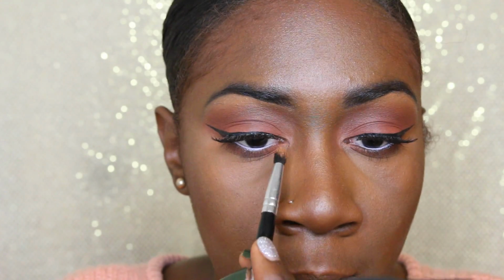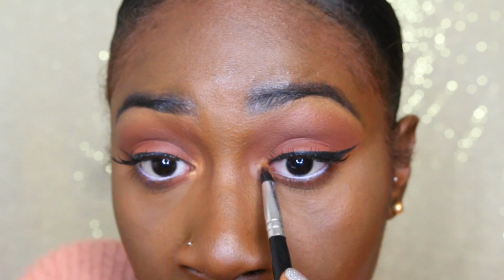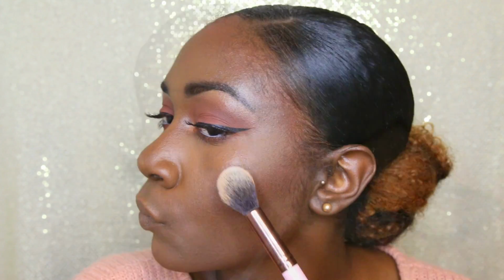Alright, so now I'm just going to be spraying my brush with that Pixi dust stuff, and then I'm going to take that gold from the little duo and just pop that into my inner corner to make this look pop a little bit more. And just blend out anything extra. So now I'm just going to be going back and spraying my Pixi on my face, just to break that cakey cast from my foundations and my powders.